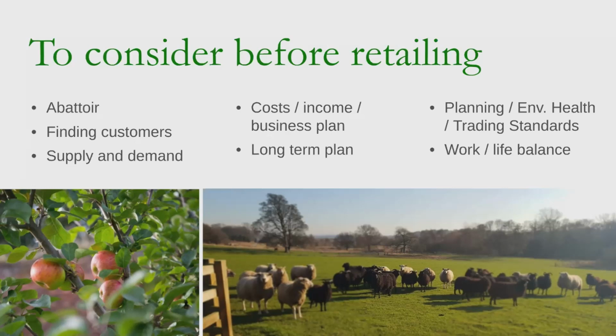I was at one point taking chickens to Cheshire to be slaughtered at an abattoir there, which wasn't good for the chickens or me or the environment. So now I've got our own poultry slaughter. I did my slaughter license, so I slaughter the chickens. Then we've got everything on site, cold rooms and everything else.